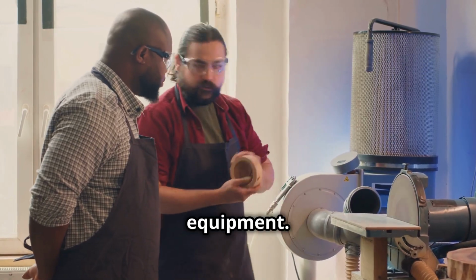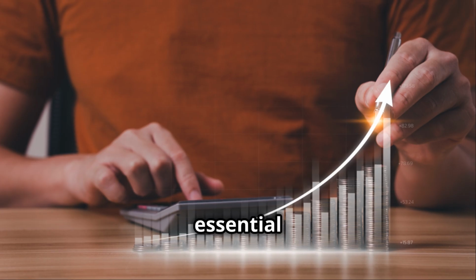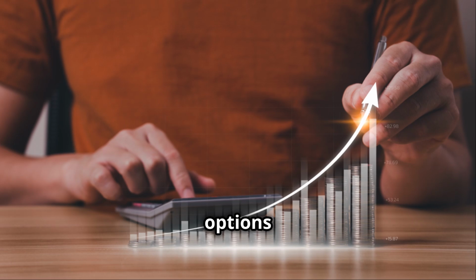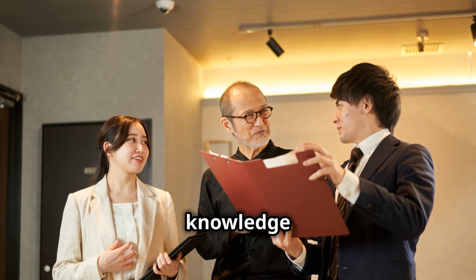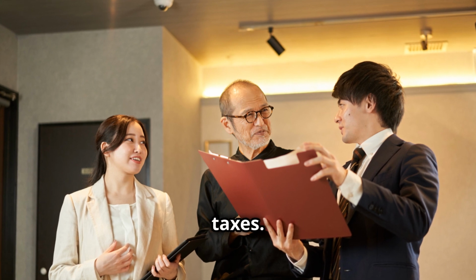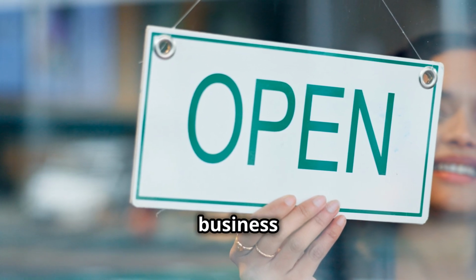Depreciation is not a one-size-fits-all strategy. It's essential to carefully consider your options and choose the method that aligns with your business goals. Remember, knowledge is power when it comes to taxes. Understanding depreciation can save you money and help your business thrive.